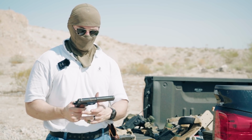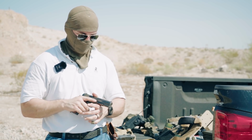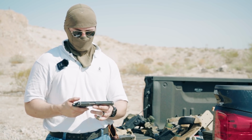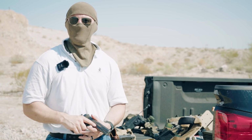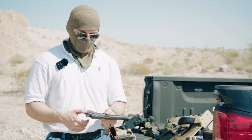You can definitely wish that they had some more modern stuff to throw on here. I'm sure they did too, a light or something, but it's not necessarily the case, and that's okay. It's a big old beast in caliber, it's a big old beast in gun, and it's definitely something really fun to look at and appreciate. If you get the chance to go shoot a 1911 and you haven't done so already, go ahead and do it.